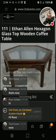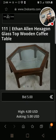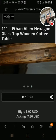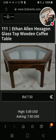All right, on the Ethan Allen, nice hexagon table. This came out, I think, of a $450,000 house, Broadview Heights. I got $4. Five, now seven and a half. Glass top, Ethan Allen table now. Fair warning. Everyone's hands should be up here. Five to get seven and a half. Taking it home, 81 for $5. Nice buy.